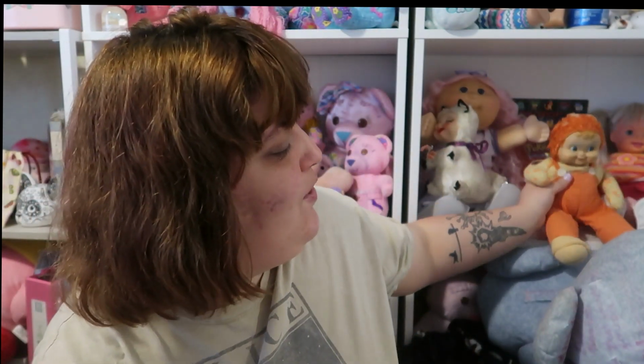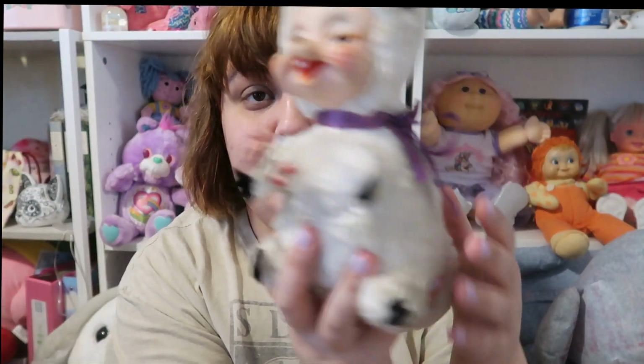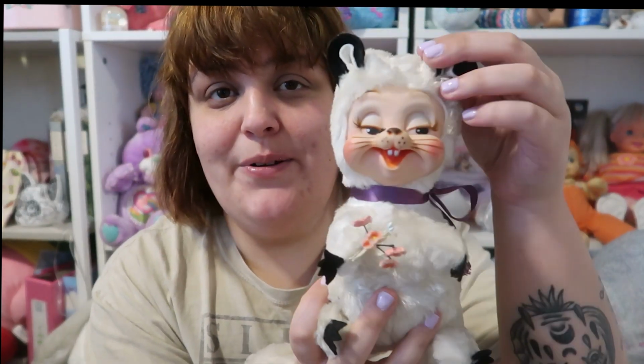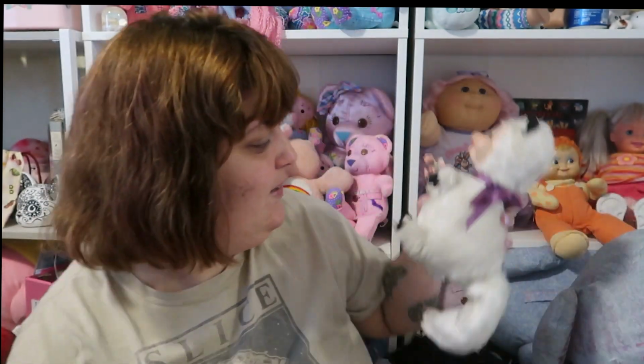And then the other Rushton was the Rushton that I wanted for Christmas that my boyfriend got me, which is the white skunk with the flowers. And this one is just so charming. I love it so much.